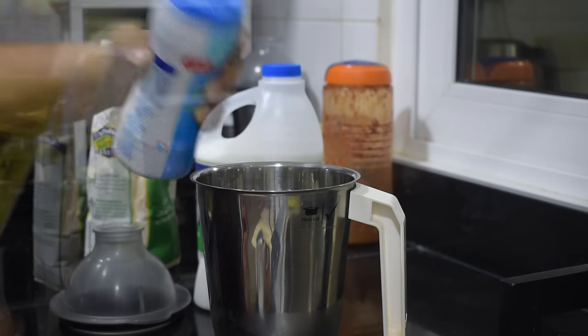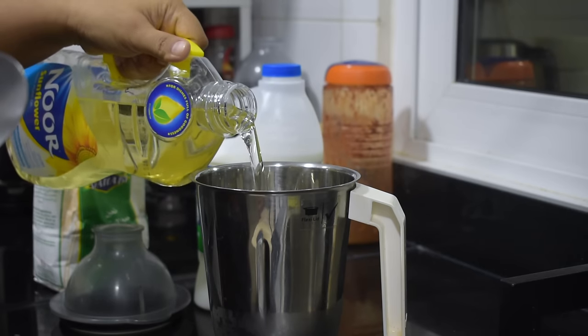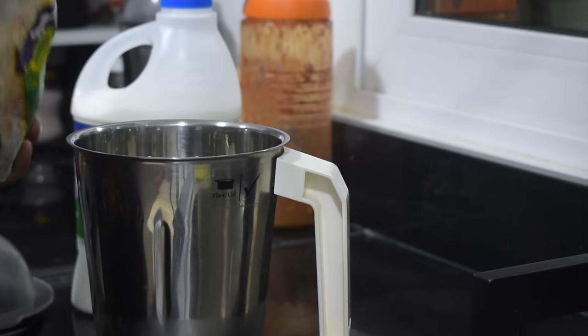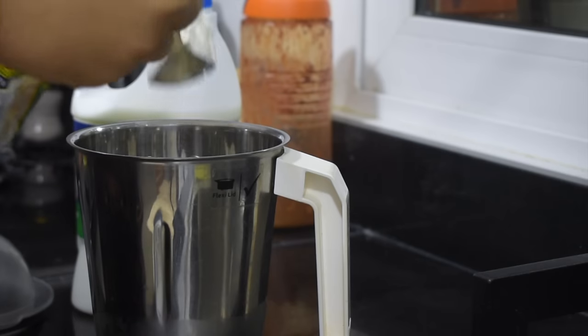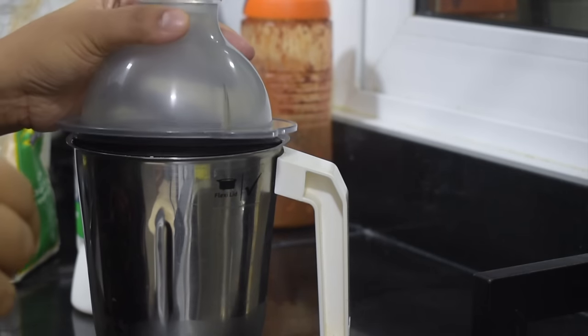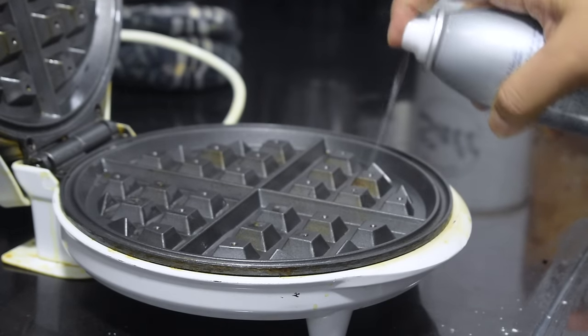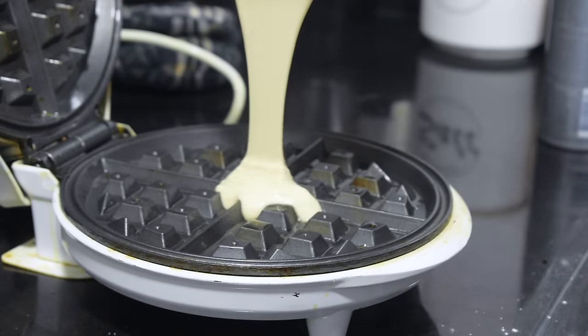It's almost a cake batter. I blend milk, eggs, banana, a pinch of salt and all-purpose flour. I normally take wheat flour for this, but Rehan had been insisting on using all-purpose flour once in a while for a change of taste. Either flour is tastier. I spray some butter on the waffle maker and cook.